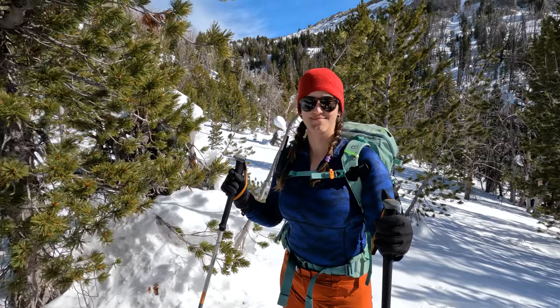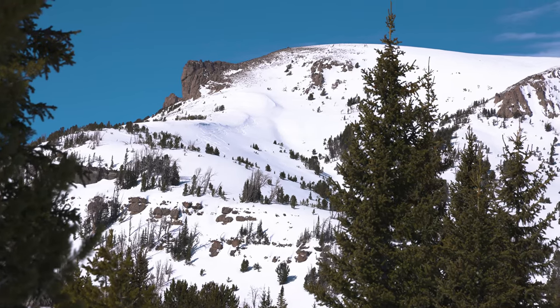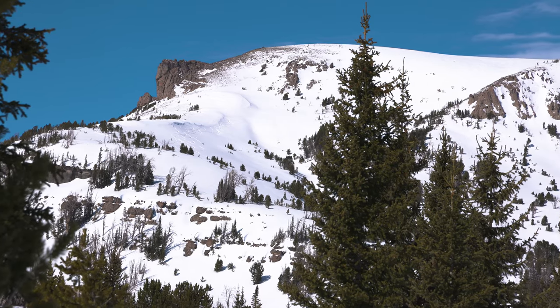We're at 9,940 feet, roughly. And there's a bench there at 9,940 that we're gonna take off of this shoulder we've been climbing, this ridge. I see ski tracks on this mountain. Looks like somebody's already got a couple of nice turns in from the top.